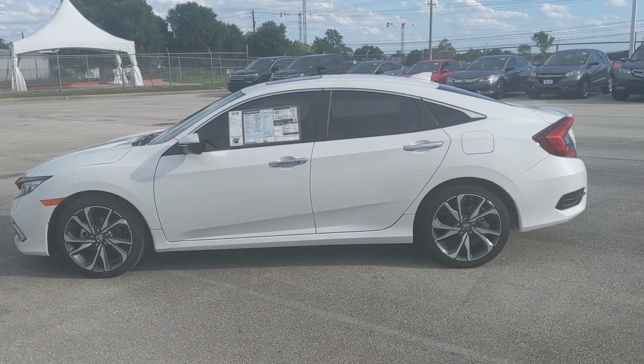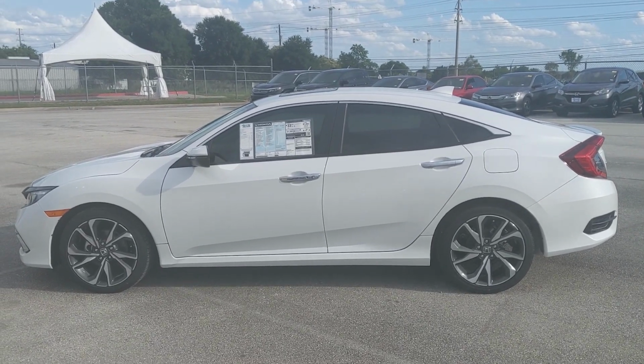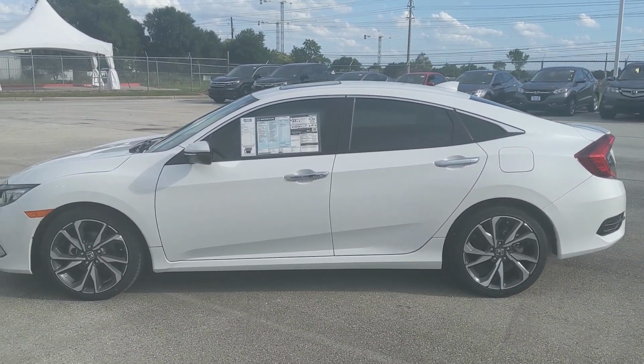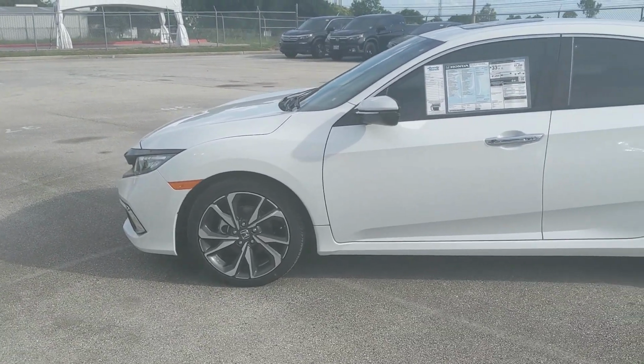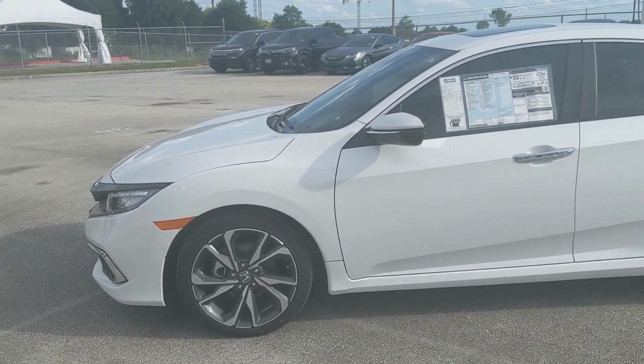Alright guys, so I'm outside of a 2020 Honda Civic, and this is the Touring model. This is going to be your top end. Quick giveaways to that is you'll notice it has an 18-inch alloy wheel on the car. So it's 1 inch larger than what you're going to find on the remaining models.